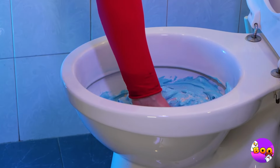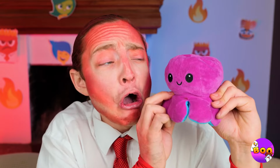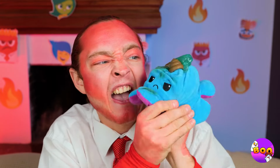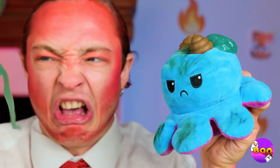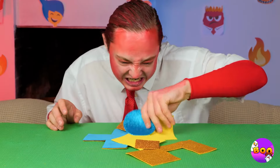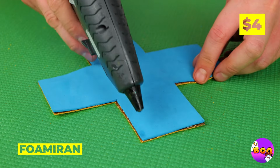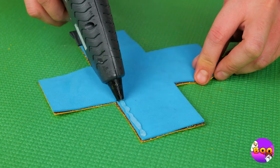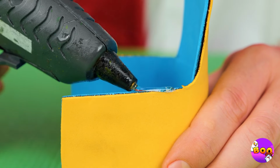What keeps clogging this thing? A cute baby octopus? Careful, he's cute, but he's a real little stinker. Don't worry, we can always make new friends. Seriously, just grab some X-shaped foamarin. Fold it up and glue things into place.